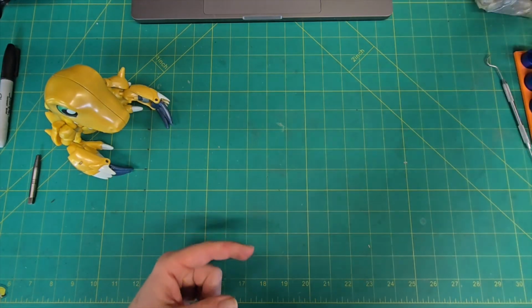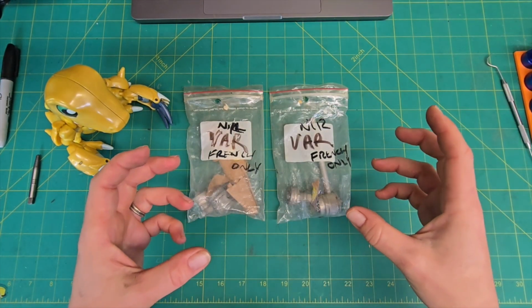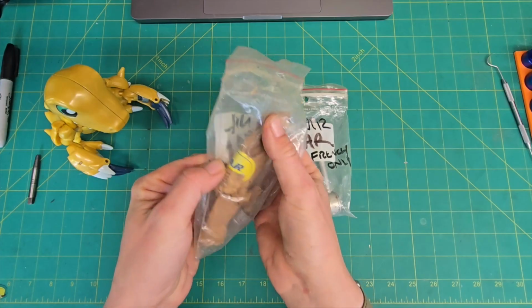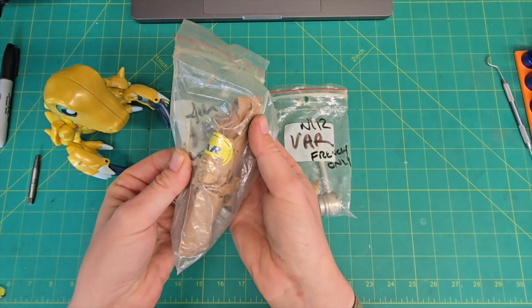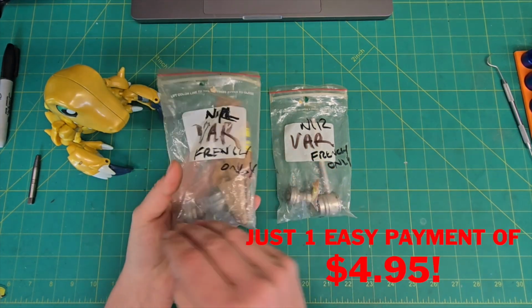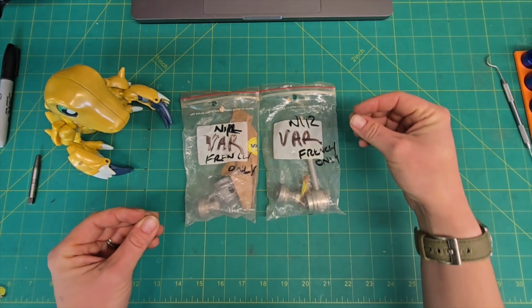But I did manage to find these 2 unopened French crank removers from them, still in their original package with the VAR price tag. They were $4.95 whenever this was. So this is an example of them being just a very long-running tool company.